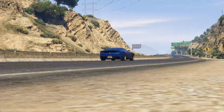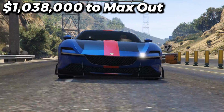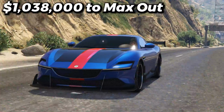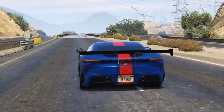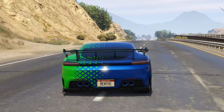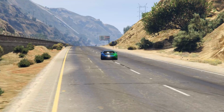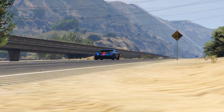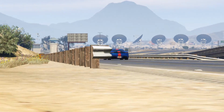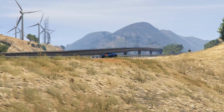If you wanted to fully upgrade that thing with HSW mods, it'll cost you $1,038,000. You guys are going to have to comment down below if you think that's worth it. You get a car that can almost go 170 miles per hour. There's no other vehicles that are going to be able to pass this thing on the streets unless they have a rocket boost. So when it comes down to this thing, yeah, it's a pretty decent looking car. Doesn't have a crazy amount of modifications, but I could say one thing for sure, it is fast as hell.